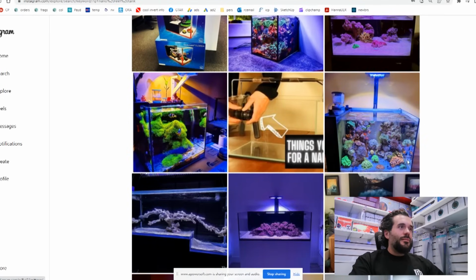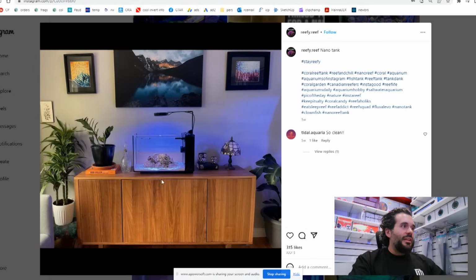What's next? This is pretty cool, pretty jam-packed. This looks like a nicely executed Fluval Evo 13.5 gallon, which is probably one of the most popular nano tanks out there until Reef Costa comes and takes over the world.